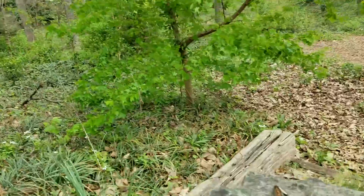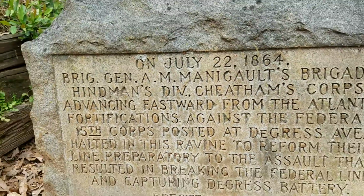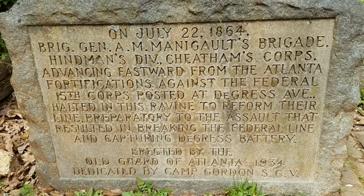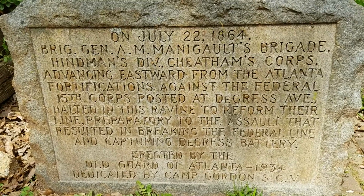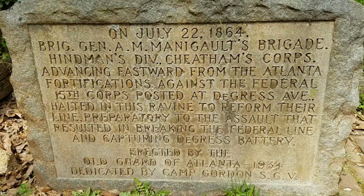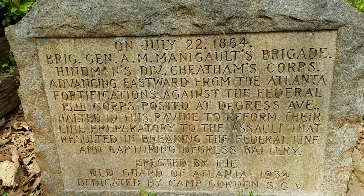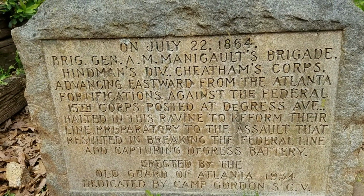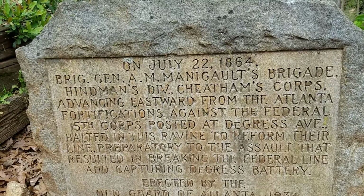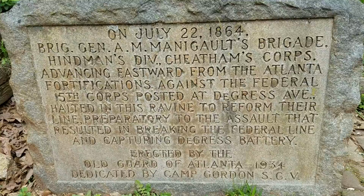Let's see. I'm 4 minutes into this video. Here's another marker. This is more interesting here. Talks about the same thing. Against the Federal 54th. Posted at DeGress Avenue. Halted in this ravine to reform their line and preparatory to the assault that resulted in breaking the federal line and capturing the DeGress battery.